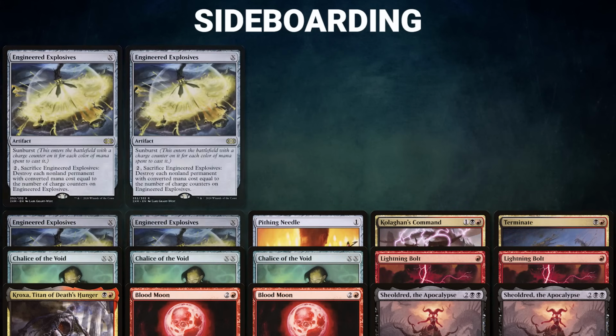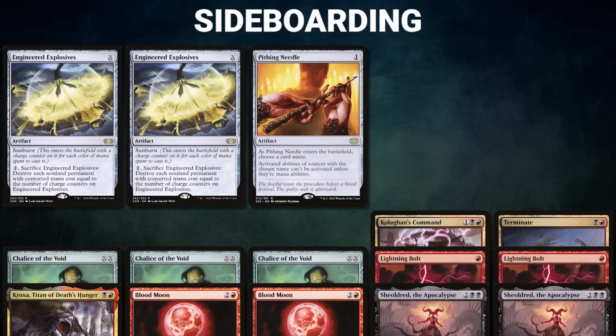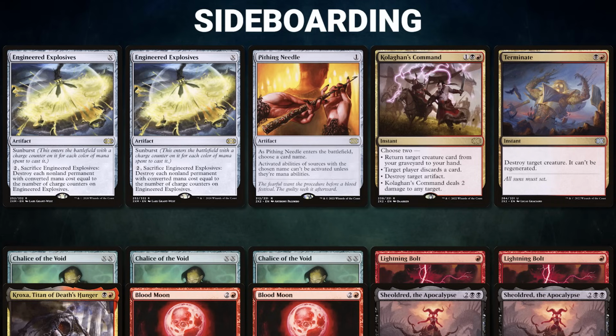I am bringing in Engineered Explosives because basically all the creatures are 0 drops, so bringing in the Pithy Needle too because Walking Ballista is pretty annoying, pinging off Dofsky and stuff like that. Polygon's Command will hopefully deal with some of the big artifacts and maybe return it to my hand or something. And then Terminate is just more removal if I need to snipe the Inkmoth before it infects me to death. So taking out one of the Blood Moons, it does hit things in the matchup, but I don't think it's that important and it's a little slow.